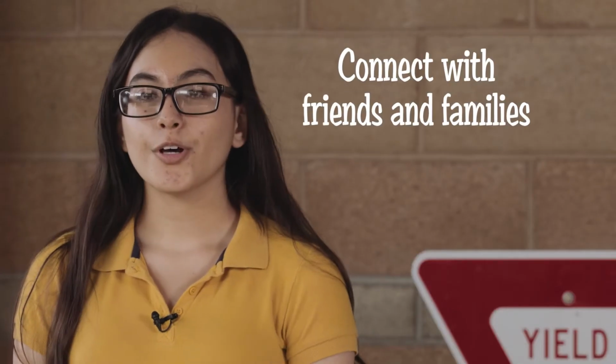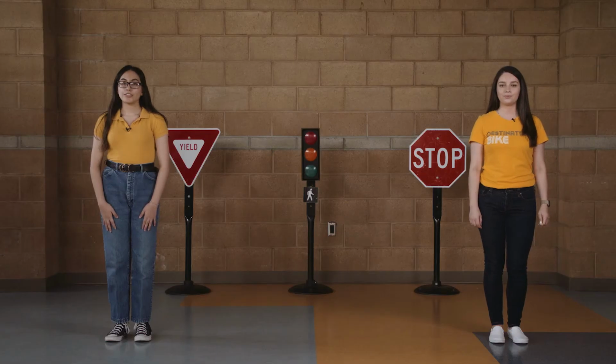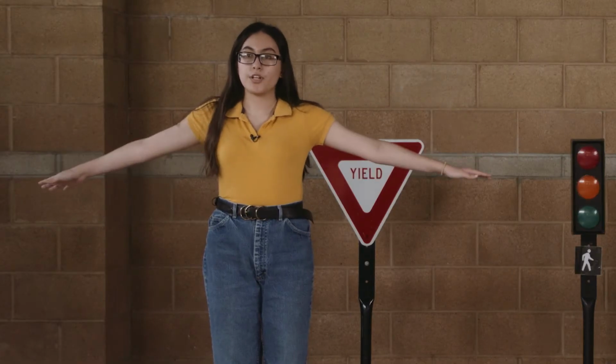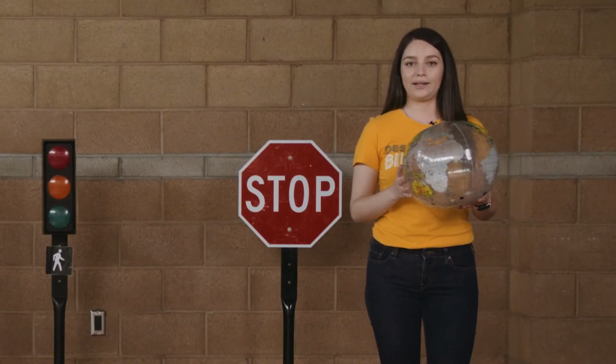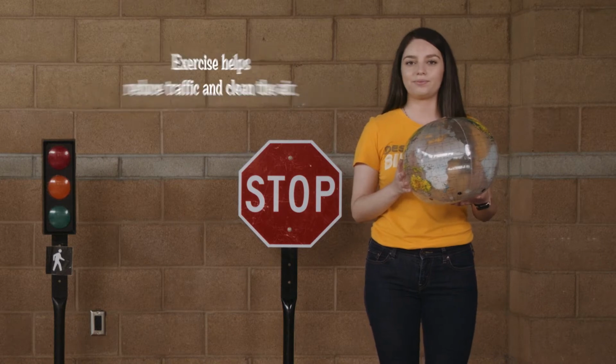Yes, and it's also a great way to connect with friends and family. Walking and rolling allows us to meet up with them and create connections, which is good for our mental health, even if we have to be 6 feet apart for social distance. Walking and biking are great ways to save our planet. We are not polluting, and biking and walking can help us get to our destinations easier. Let's learn how to walk and roll safely together.